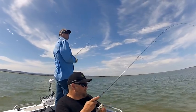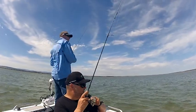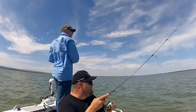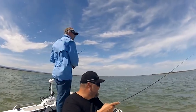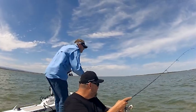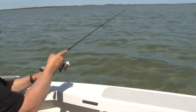Come on, right here. Oh, got him. Are you still chasing it? On again. Oh, he's chasing it. No, got him. It's a good fish. Oh, it's a big fish. It's a good fish.